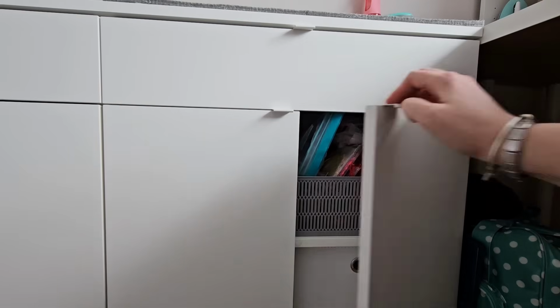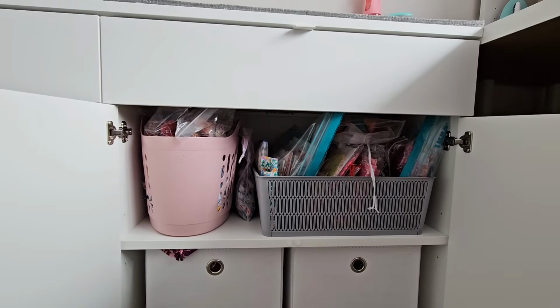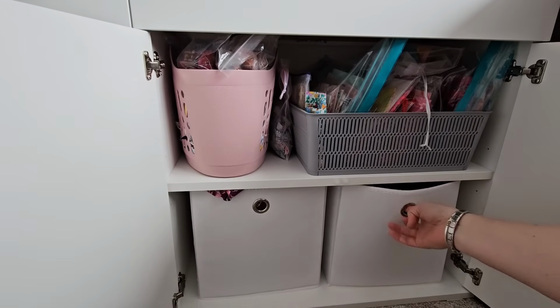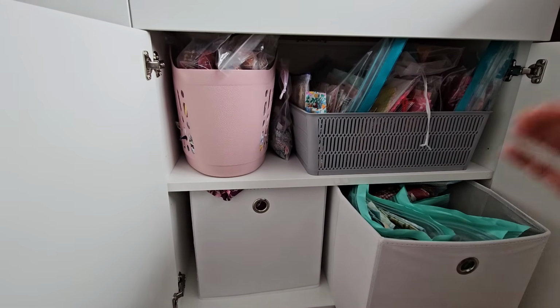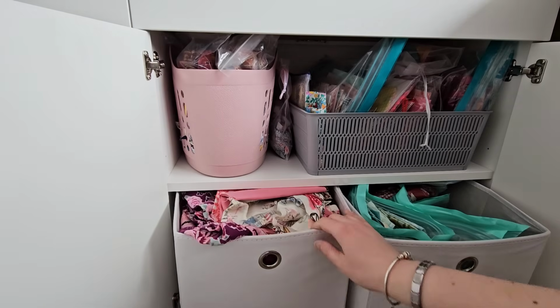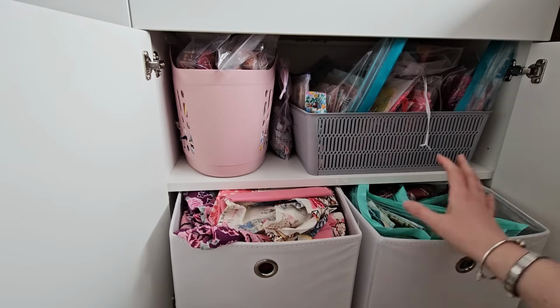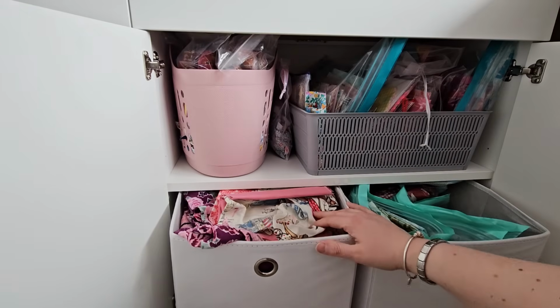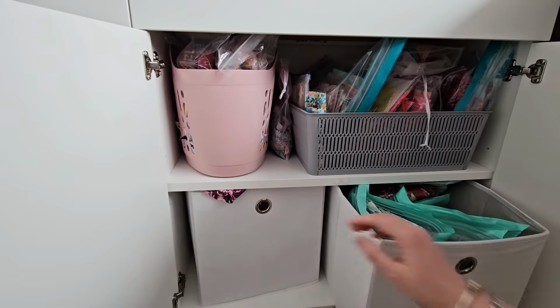Now moving across to the cupboard next to it, this is where the majority of the scraps are. I had these little storage boxes next to my dining table where I kept my scraps, and I thought it's going to be a good idea to keep my scraps in these 2 bins, and then I'm keeping them under control, aren't I? I'm not allowing this whole cupboard for pink scraps, because I would just fill it with scraps. So I know that I need to start using some of these.